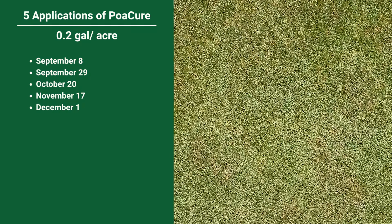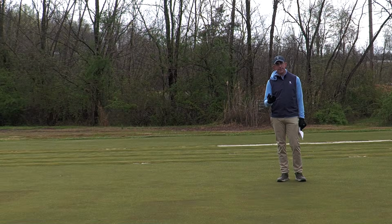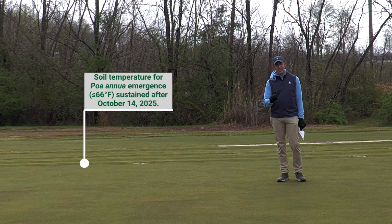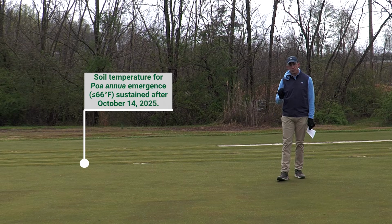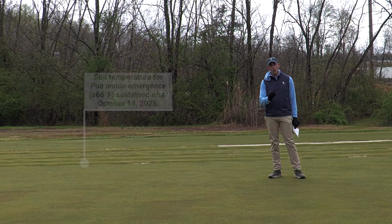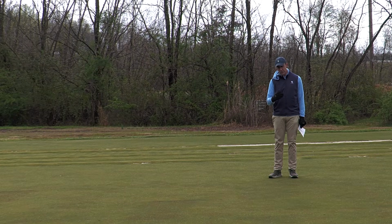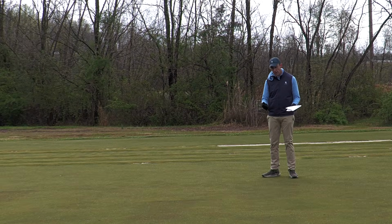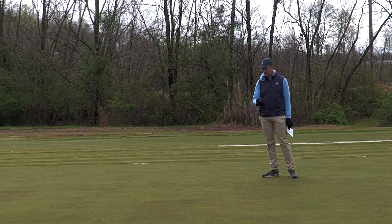The important thing about that sequence is that we're using PoaCure as a pre-emergence herbicide. Our soil temperatures here didn't cross below the 66 Fahrenheit threshold that we know correlates with POA emergence until October 14th. So starting that series in September, we're really leveraging PoaCure as a pre-emergence tool, making those 5 applications here forward, and you can see in this TifEagle plot, really clean turf. It's done a very nice job controlling this population.